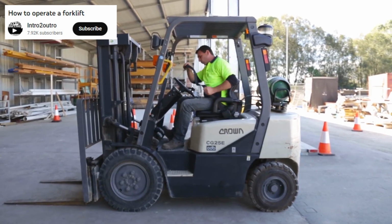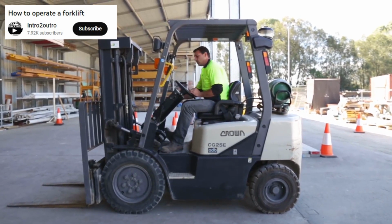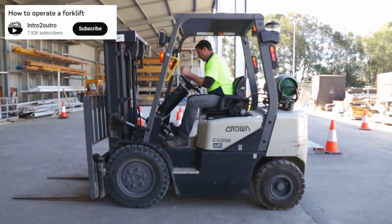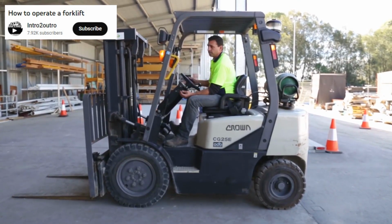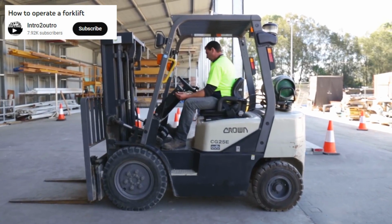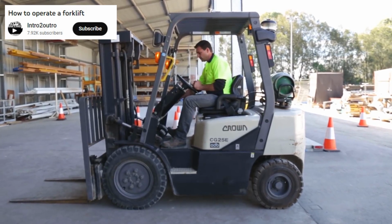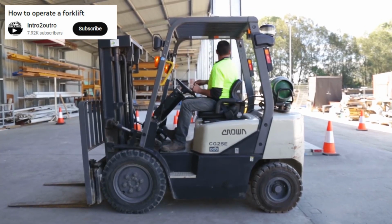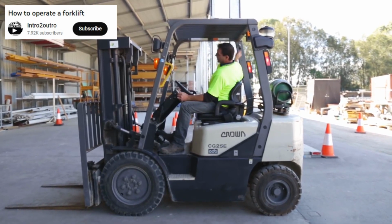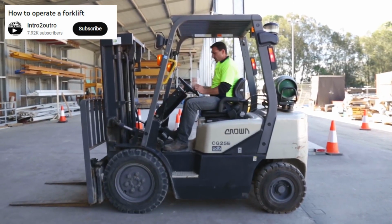First thing we do, must put on our seatbelt. Once we've done that, get some ignition, we'll check all electrical components. So I'll start with the lights, blinkers on both sides. I'm now going to start the machine to check the brake lights and other warning devices. Brake lights, flashing light, the horn, and also check the gauges.